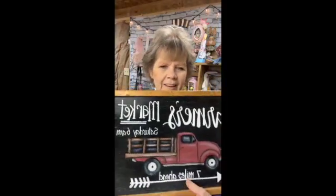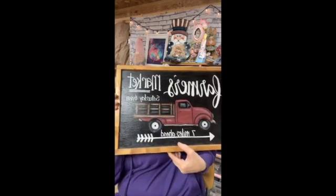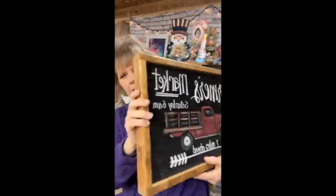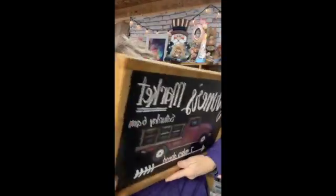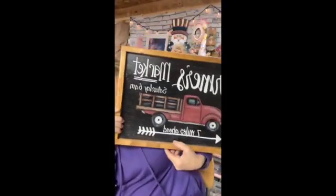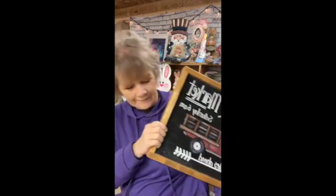But somebody turned it into Goodwill, and I'm like, no, that was such a beautiful sign. I hand painted the truck and the wording, and then my husband framed it. It's a beautiful sign. But you guys, I did so many trucks that it's hard for me to look at trucks anymore. So that one is up for bid as well. So those are the only two things that I got done.